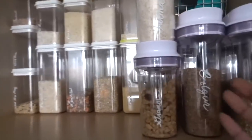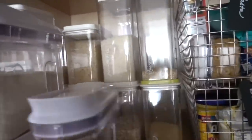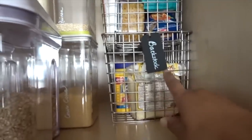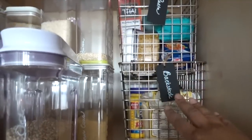So here we've got sort of cereals happening. We've got all the rices and lentils and things like that. And in the back, there is some stackable action, which makes things so much easier. So these metal baskets are stackable. And back here we've got backstock, which is like extra things that need to be decanted in here when they're empty. So right now there's not very much because we just moved and this is our pantry from when we moved before. We didn't buy food when we were living in the temporary house.